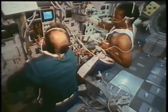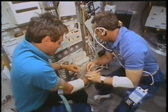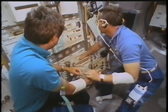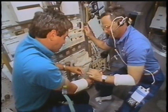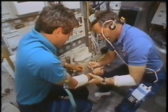Included in that were saline infusions. You might have read about that in the papers, that we infused up to 1 liter or so of fluid into our bodies. It was mainly as a test and not as an operational replacement of the fluid that we lost going into space.